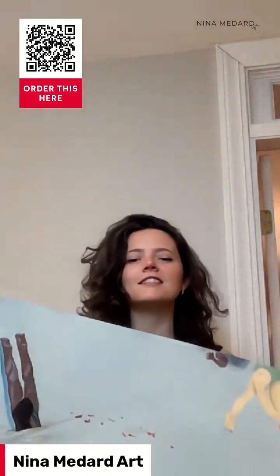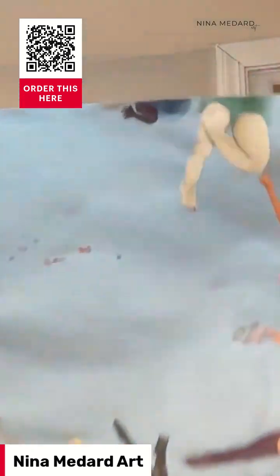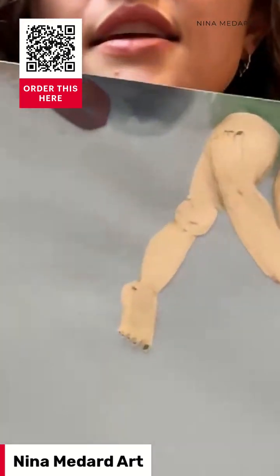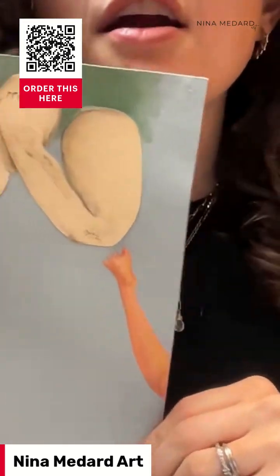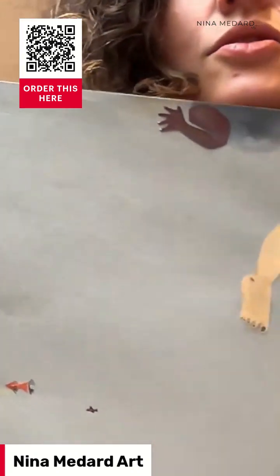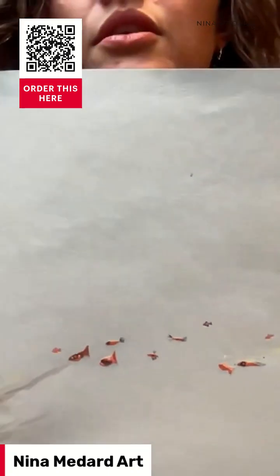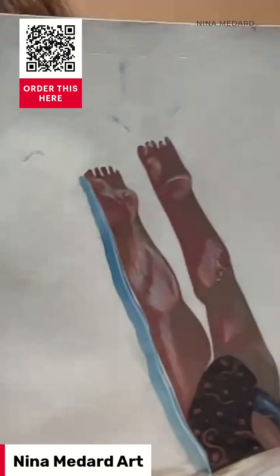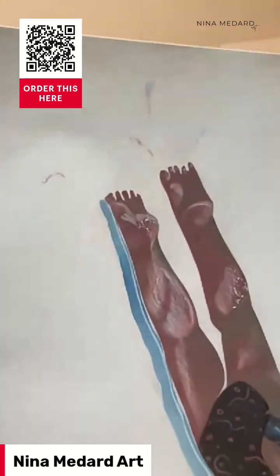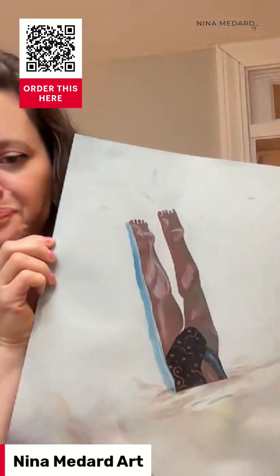So this is Girlfriends. And I love this piece. It's got collage. You can see the legs are almost completely collaged. The limbs, I should say, because that hand is also collaged. You have some fish floating. Those are mostly collaged. And then we have this lady. She's collaged with pencil and glitter on top of her. Her bathing suit is marker.